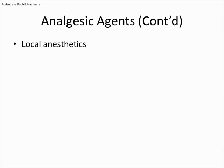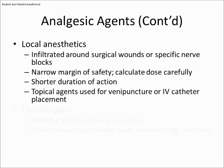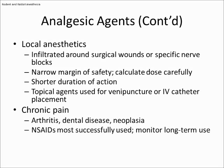Okay, so locals, we talked about locals, why we want to use them. They're fantastic. I'm a big fan here. With chronic pain too, we're going to give NSAIDs and sometimes opioids. But if we're going to do that, monitor long-term use. How are we going to monitor, guys? Periodic blood work, physical exams. You never just give them like a two-year supply and walk away. You want to see these patients more frequently.